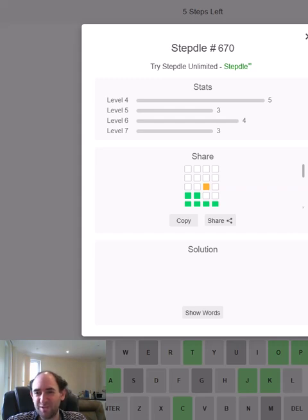So 5, 3, 4, 3. Not my best, not my worst. It's not terrible, is it? Still had 5 guesses left. And that is the Stepdle puzzle.